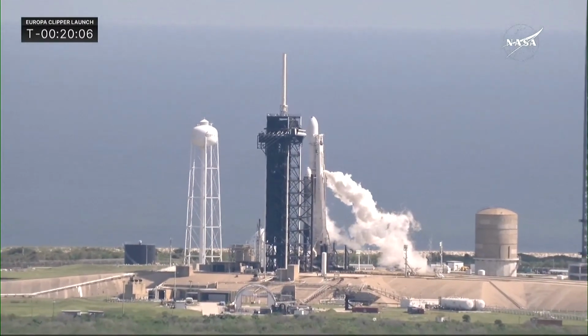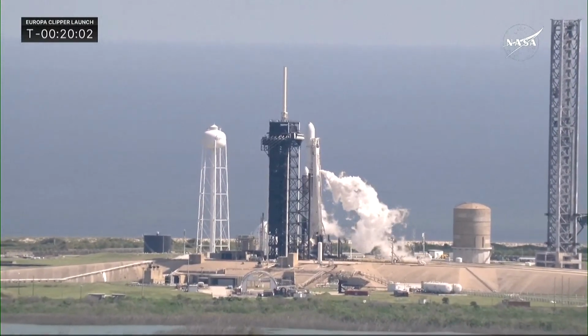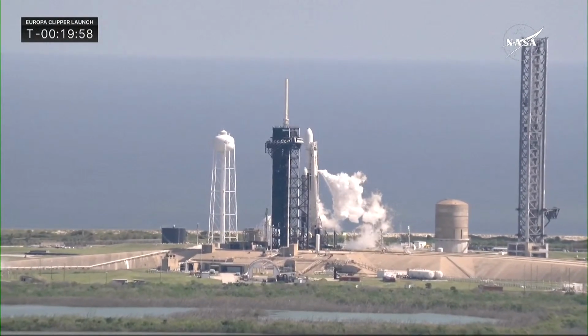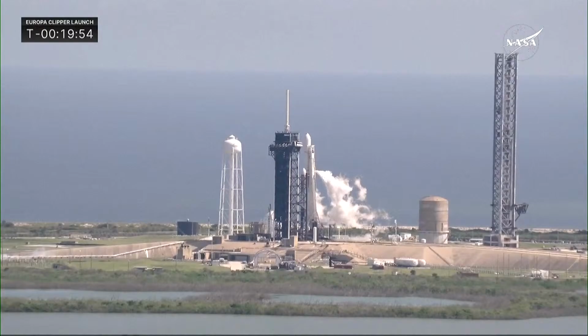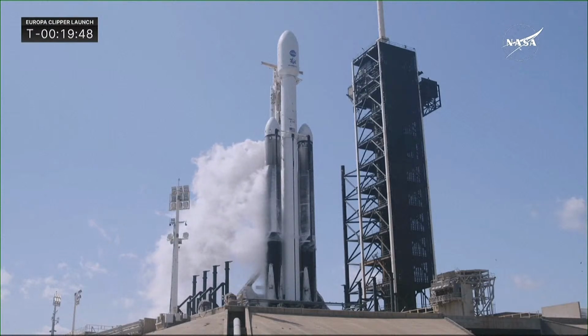And now you see that LOX being vented out of the booster, which is condensing the warm Florida air here. We have a beautiful day today, so it's really the only cloud that's in sight. Yeah, it's a beautiful sight that you see there on the screen of Falcon Heavy, looking really good as propellant load continues.